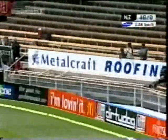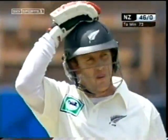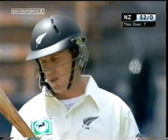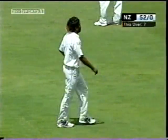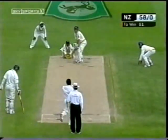Oh, that's gone over the top for 6. That's a magnificent pull shot. 50 partnership for New Zealand. And Craig Cumming, forget about the no ball call, forget about anything there, just admire the end result.